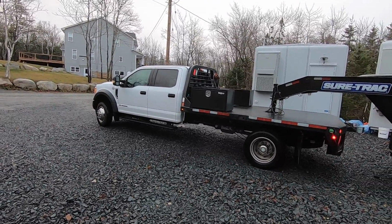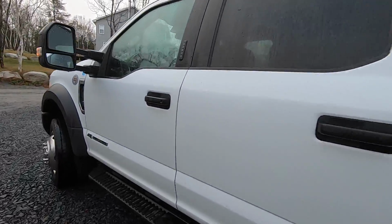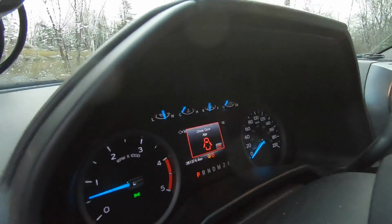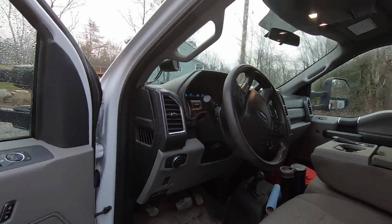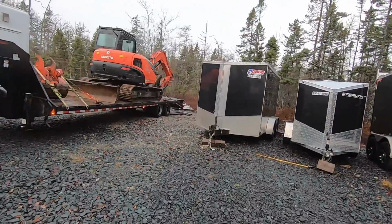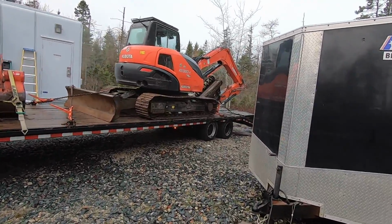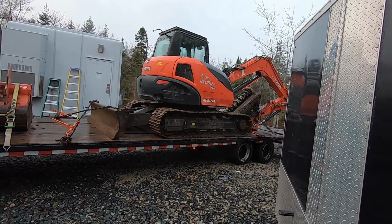The truck does really well. It's getting up there now. It's been driven a lot in the last couple of years. It's got 61,374 kilometers, and basically all of those have been while towing this combination. I travel all over the Maritimes, and I do vegetation management mainly to cell tower sites in remote areas. She's been worked. She has been worked.